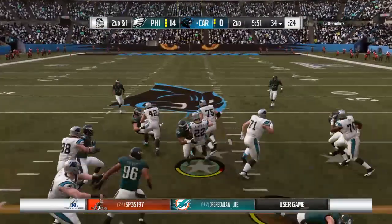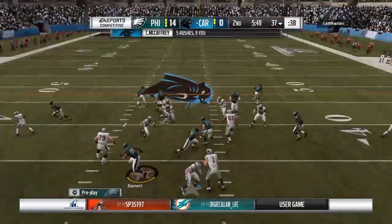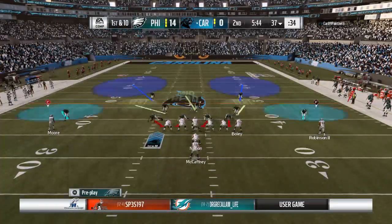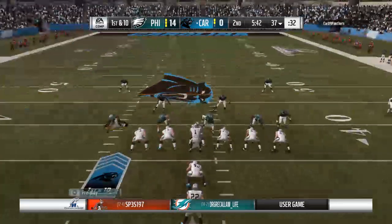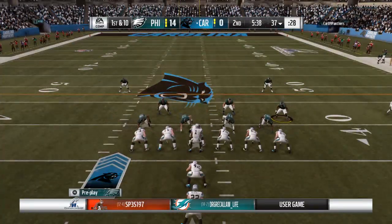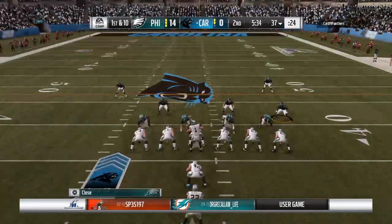This is McCaffrey on the give, and he'll be brought down right around the 37. Only 3 there on the pickup, but that's enough to move the chains. Well, he hasn't made much of an impact in the running game thus far, and after that last run, not much is going to change in that area. He hasn't been able to get anything going, and really the offensive line not helping him much.